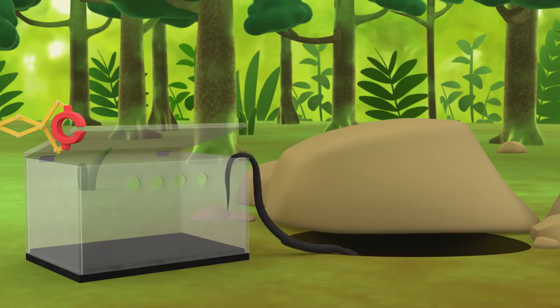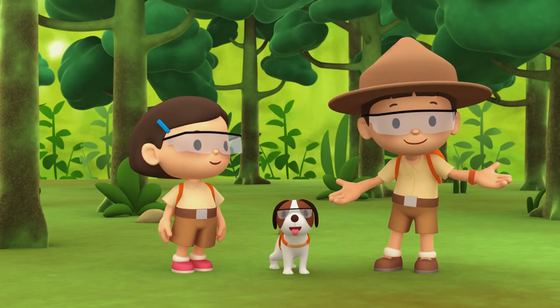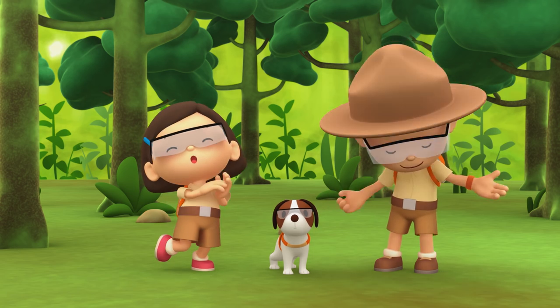Goodbye, little friend. We did it! We found the spitting cobra's home! Great job, everyone! Yay!